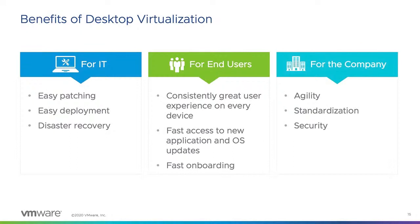And for IT, it becomes easy to do disaster recovery or business continuity, because now these desktops are all virtualized and literally files, which makes it easy for them to back up and restore, or also to do a replication to another site from where it can run in the case of a DR. For end users, it brings a whole bunch of other benefits, such as a great, consistent user experience on any device that they might have. So not only will it run the same way on the desktops in the office, but also from any device that they have, and also from their home devices.